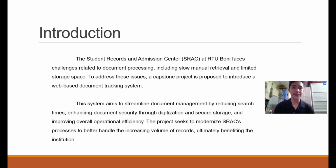So, we decided to address this issue and we came up with a web-based document tracking system. Our goal with our system is to speed up the tracking processes using QR code scanning of the generated QR codes and digitizing the student records. This will not only preserve the lifespan of documents but also be time efficient. Lastly, all the digitized and scanned documents will be safely stored in SRAC's digital local database, and only an authorized user, mostly the admin, will have access to it with our password-based authentication.